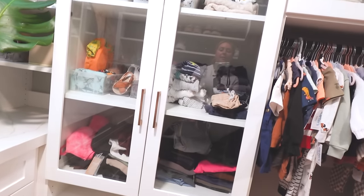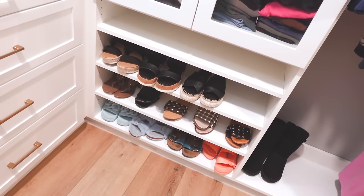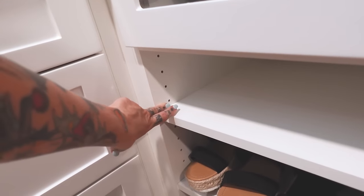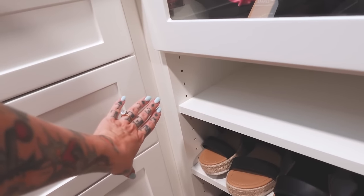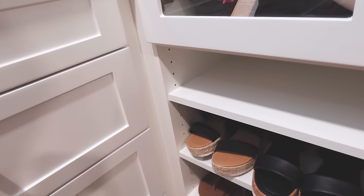Currently, I have Wyatt's stuff in here. So I've got some shoe space here. And then these also, you can see with these dots over here, really easy to take one out if you have taller shoes, make it skinnier if you only have flats.